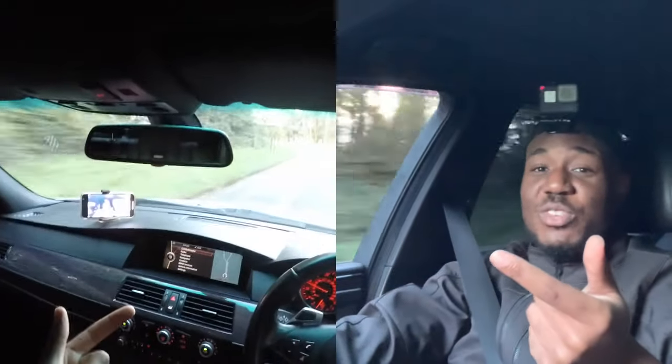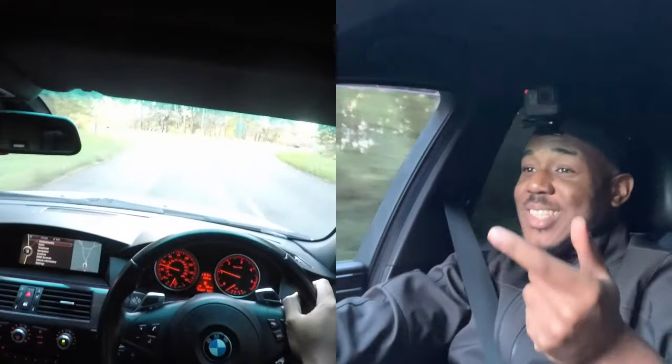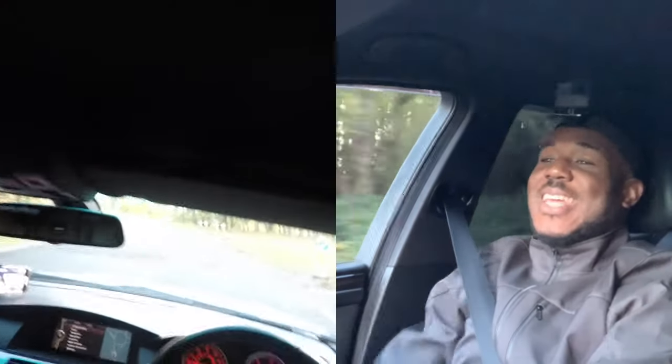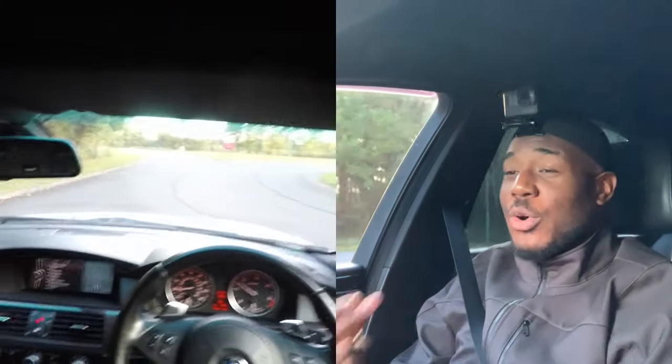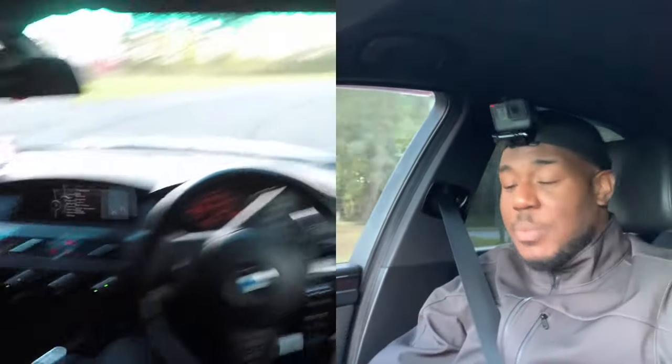Wow, so we've just switched up, people. This car is just so nice. You can just lean back and cruise. Pretty much your head will be at the back of your seat when you put your foot down. That's how much torque it has. It's so snappy, especially when you put the sport mode on.